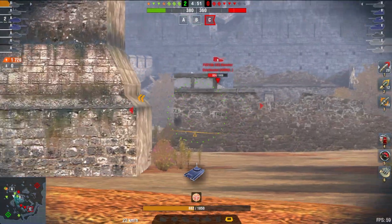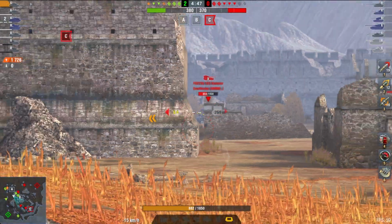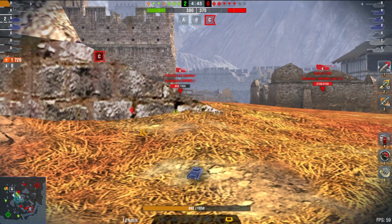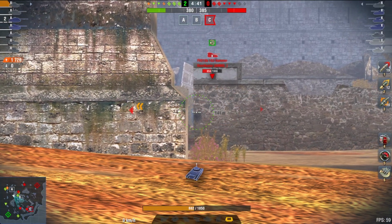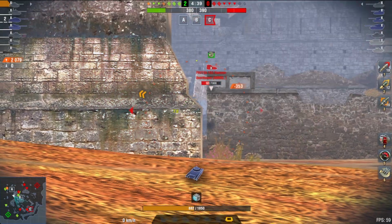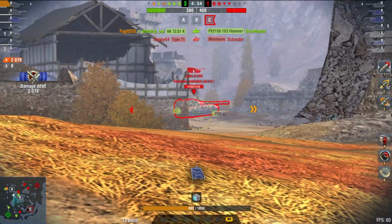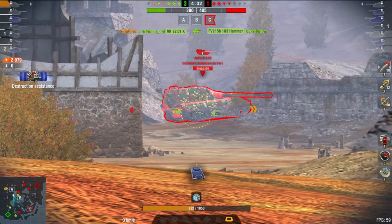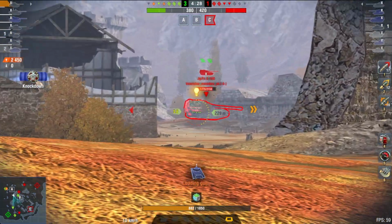The Leo 1 has slightly better mobility, although both tanks have the same crossing characteristics. The Leo 1 does deal less damage across all its ammunition, and it has less penetration, but it does have much better DPM. The 30B has 2,862, whereas the Leo has 3,724. That's almost 1,000 more.